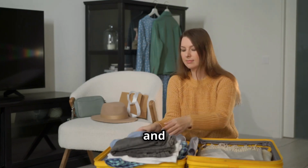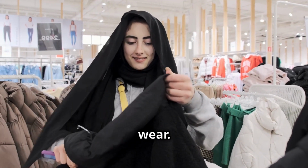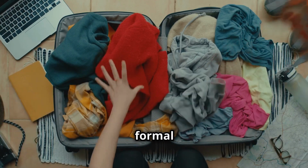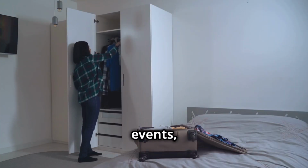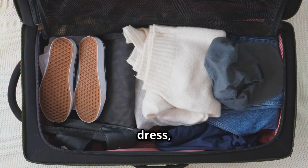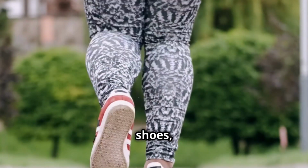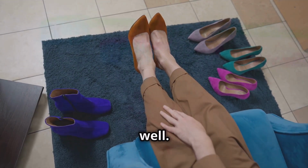Research the climate of your destination and pack clothing accordingly. If you're heading to a colder region, bring warm clothing such as coats, sweaters, and thermal wear. For warmer climates, pack light, breathable fabrics. Don't forget a raincoat and an umbrella, as weather can be unpredictable. Pack a mix of casual and formal clothing. Casual attire is suitable for daily activities and socializing, while formal wear might be necessary for events, presentations, or formal dinners. Include at least one formal outfit, such as a suit or a dress, to ensure you're prepared for any occasion. Comfortable shoes are a must, as you will likely be doing a lot of walking. Include a pair of sturdy walking shoes, casual shoes, and formal footwear. If your study destination has specific cultural norms regarding footwear, consider those as well.